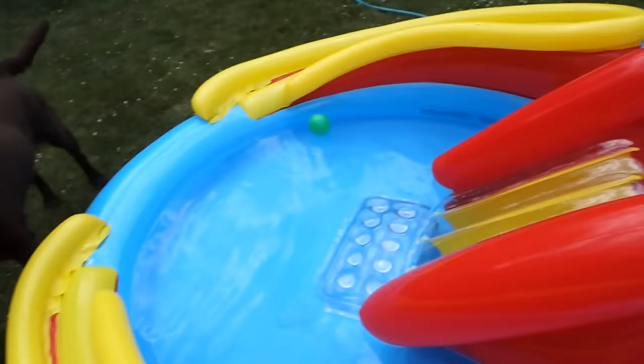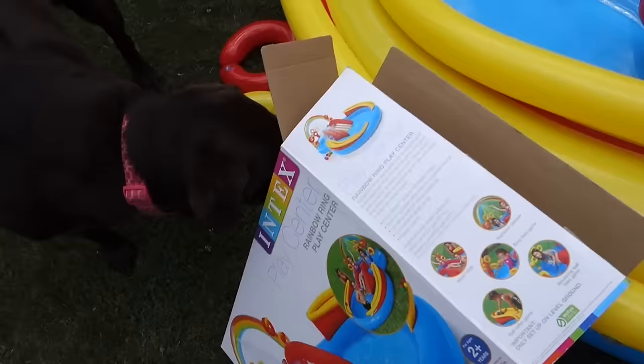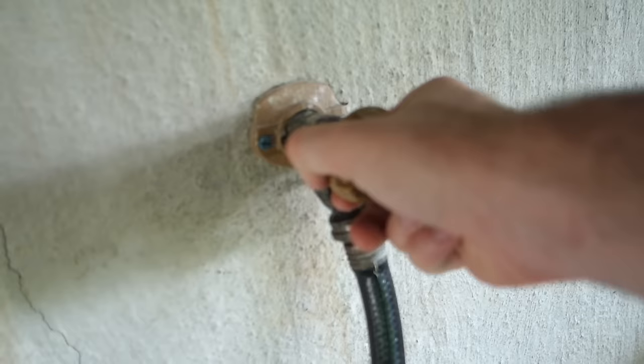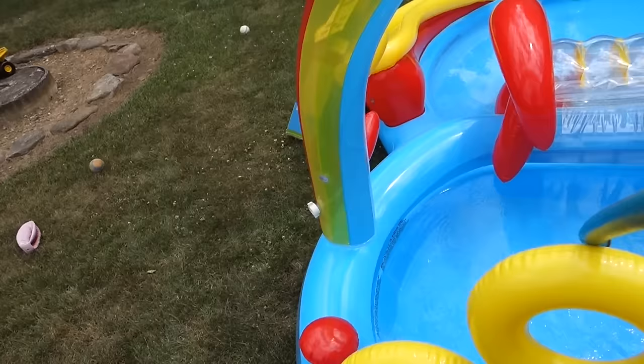Roxy's already having fun with the pool. Drinking out of it, trying to get toys out of it, trying to get the toys out of the box. All right, we are good. I'm gonna go turn the water off. You know, I want to test this thing out.